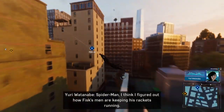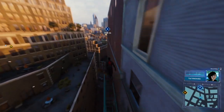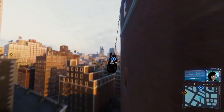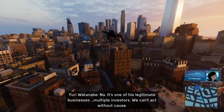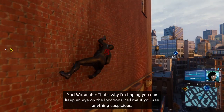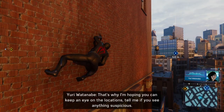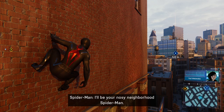Spider-Man, I think I figured out how Fisk's men are keeping his rackets running. Construction sites. Wasn't that shut down when he was arrested? No, it's one of his legitimate businesses. Multiple inventors. We can't act without cause. But now you've got that, right? That's why I'm hoping you can keep an eye on the locations. Tell me if you see anything suspicious. You got it. I'll be your nosy neighborhood Spider-Man.